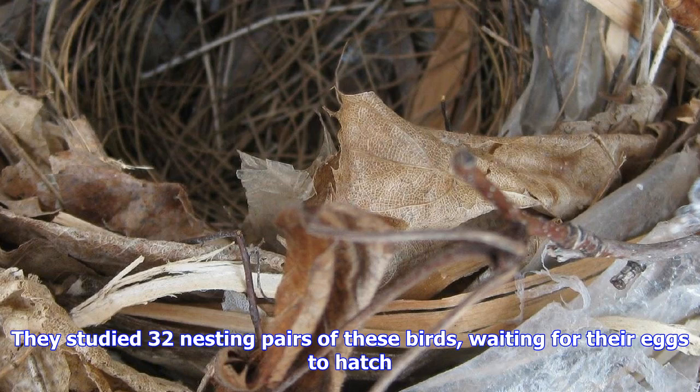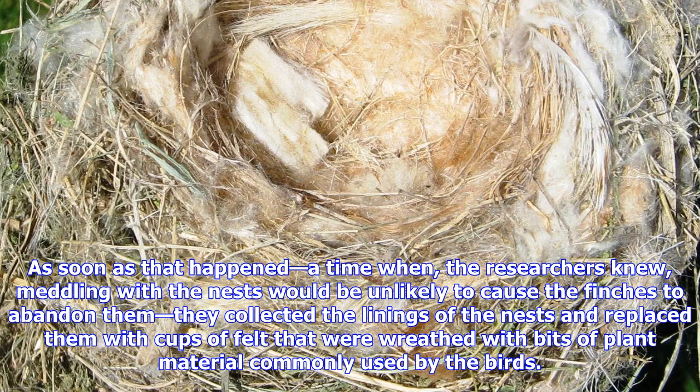They then waited for the chicks to fledge, and, once that had happened, collected the linings of the nests for further analysis. Specifically, they looked at the number of butts which the finches had brought to the nests after the new linings had been fitted. Nests that had had dead ticks or no ticks added along with the new linings contained no butts. In contrast, those nests that had had live ticks added to them contained, on average, a quarter butts each.